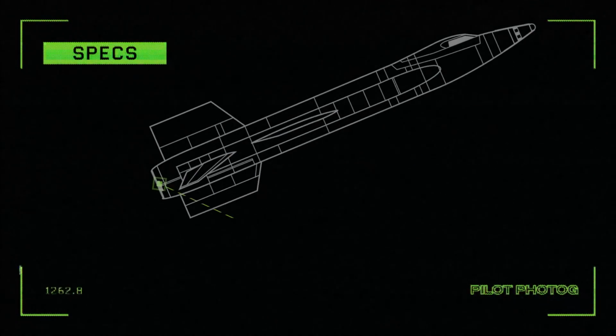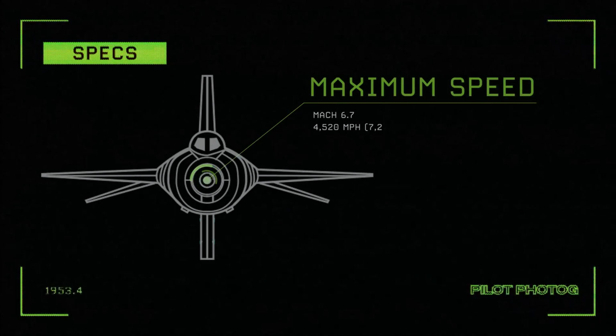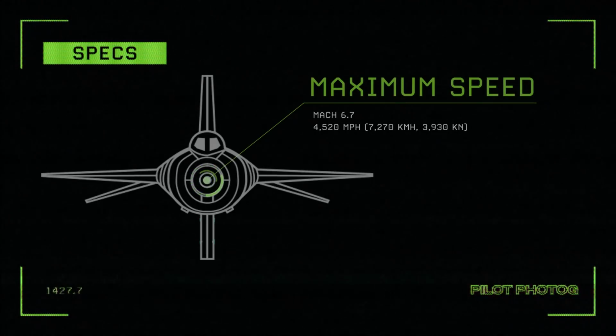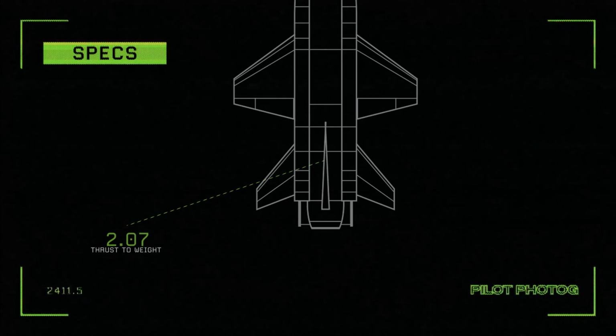Engine: 1 Reaction Motors XLR 99 RM2 liquid-fueled rocket engine. Variable thrust from 15,000 pounds or 66.72 kilonewtons to 57,000 pounds or 253.55 kilonewtons. Maximum speed: Mach 6.7. Demonstrated service ceiling: 354,330 feet or 108,000 meters. Thrust to weight ratio: 2.07.